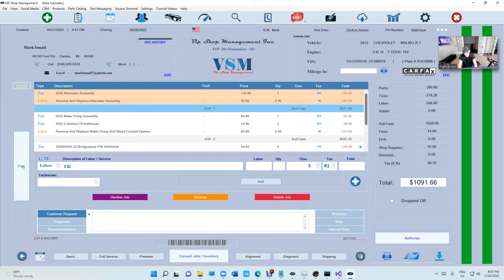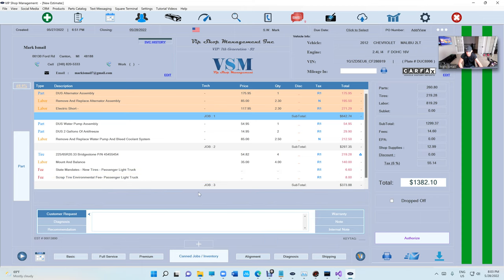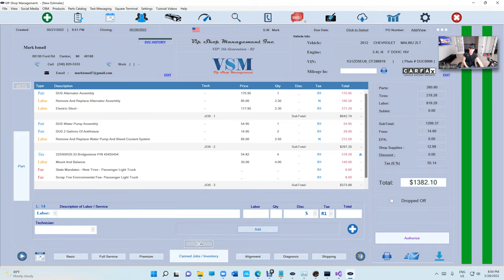Say electric short. And let's say it took 2.3 hours, and you can put the technician. I don't have any technician. All right, just click on add, and you see what happens. It adds it just right underneath that job. So yes, you can add directly to any job that you want, which is really, really cool.